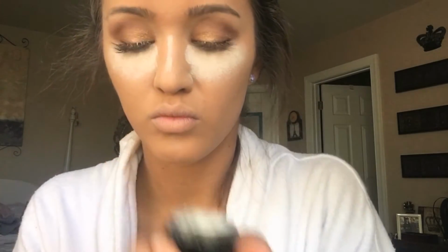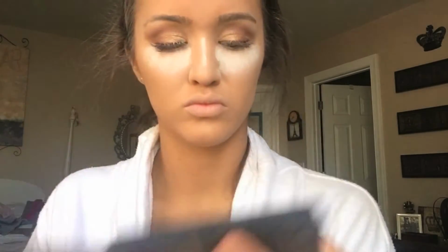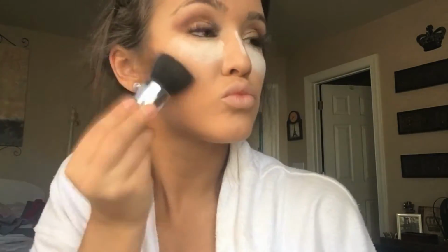Now I'm taking Icon from The Perfect Face, and it's just another shimmer pigment, and I'm just putting that right in the inner corner of my eyes. Now this is a Gaspar Cruz Cosmetics contour brush, and I'm just taking my Anastasia, I don't know how to say that, Anastasia, I guess, palette, and just going to contour the rest of my face, darkening up what I used earlier with that Clinique.